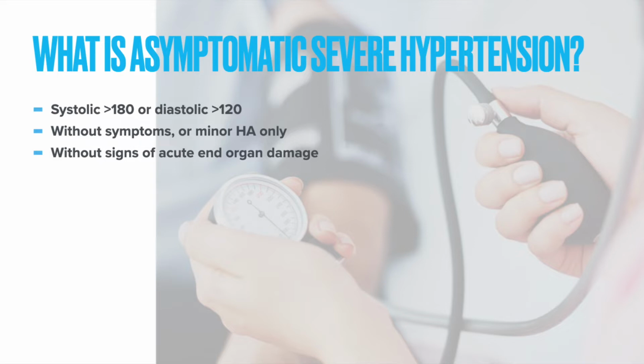Severe asymptomatic hypertension is also referred to as hypertensive urgency, and most often it occurs with patients who have been non-compliant with their hypertension medications or their low sodium diet that they're supposed to be adhering to. As with any abnormal vital sign, said vital sign should be repeated, making sure to use proper technique and equipment. Also making sure that the patient is in a quiet environment, as this can actually decrease the systolic by 10 to 20 points.